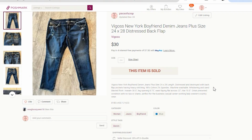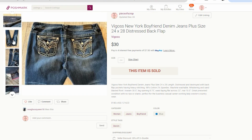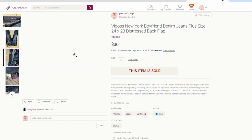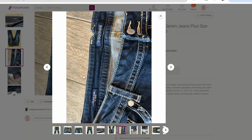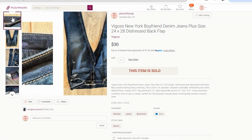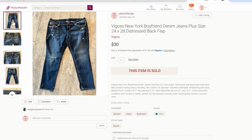I sold a pair of plus size denim jeans. These were Vigoss. I'm probably saying that incorrectly. Vigoss. The thing I love about these jeans is it tells you exactly the style name on the inner waistband. In this case, the New York Boyfriend. If you haven't heard, boyfriend fit is a good style to look out for, especially in the larger sizes. I paid $4.50 for this.